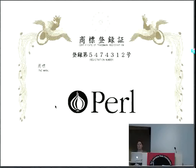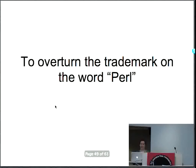And the reason it was so important, because honestly, when we lost the court case, it's a lot of money to continue court cases. And we did consider not registering it because, well, I don't know how much we needed to have it in Japan, but there were 2 court cases in Japan. And the other one was to overturn the trademark on the bare word Perl. Because you see, someone else managed to register the word Perl in Japan in a different trademark class.